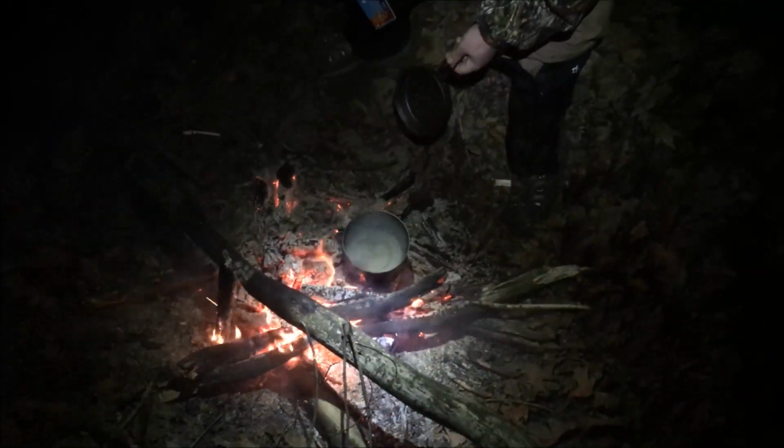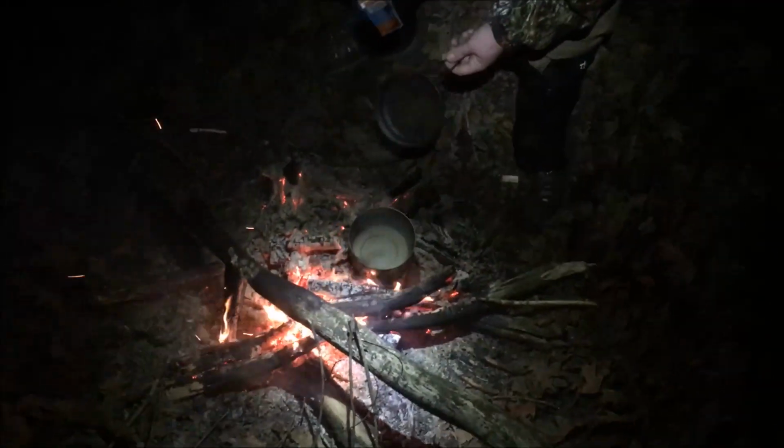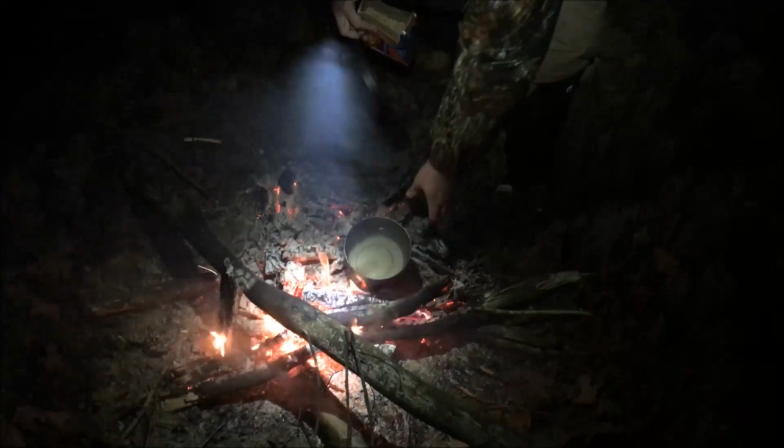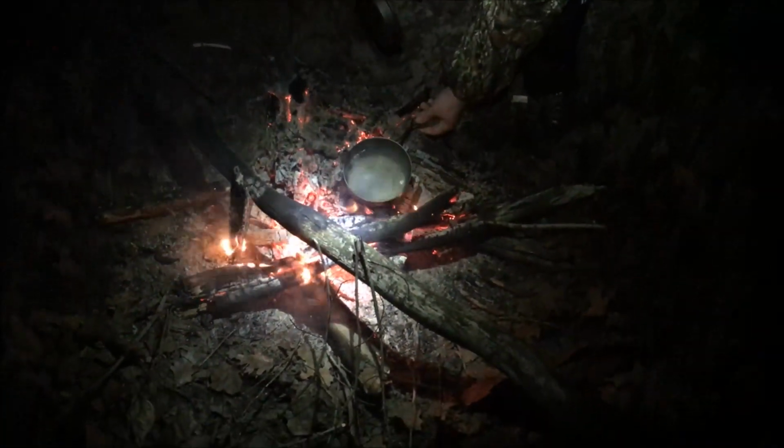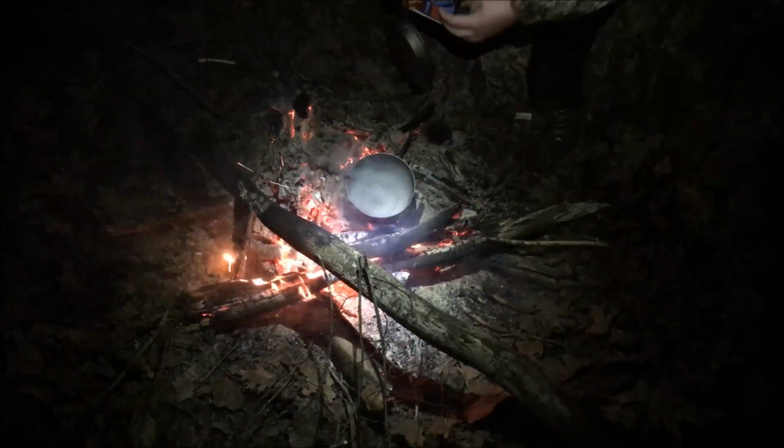It's simmering. I'm going to call it good. I mean, we're still going to cook it with the noodles on it, right? Right. Try and get it more into the coals.